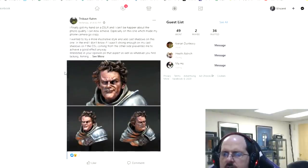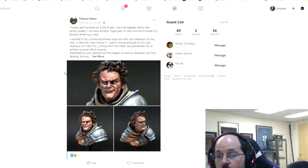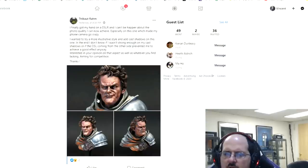Okay, Tebow, bringing us a great shot with his new camera. He says he wanted to try a more illustrative style, and add cast shadows on this one in the end. Don't know if it was strong enough or if the OSL coming from the side prevented it. Yeah, so let's take a look.